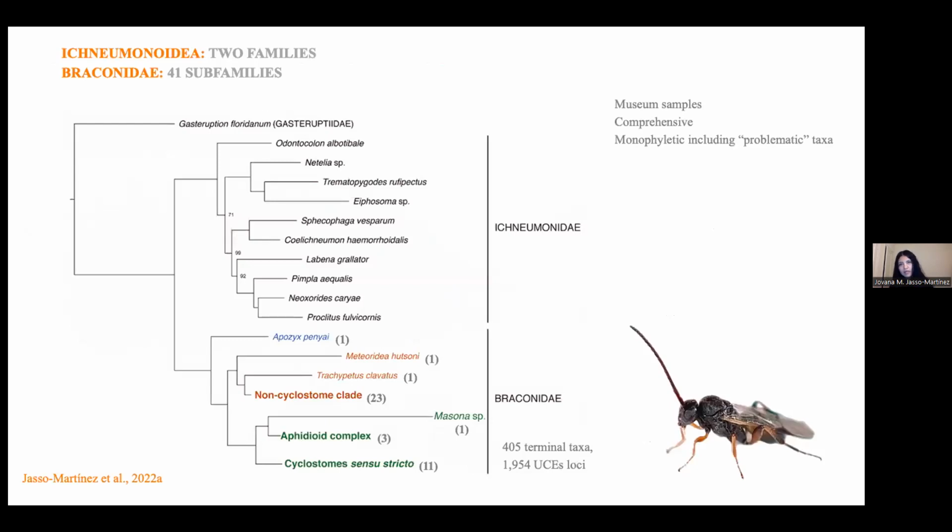So making use of museum samples, many of which were significantly old, we reconstructed a phylogeny of Braconidae, including most of its recognized subfamilies, using UCE data. This was the phylogeny of Braconidae with the most comprehensive taxonomic sampling for the family, including taxa whose placement has been problematic in previous studies, such as the members of the previously recognized subfamily Trachypetidae, and Apoditis spengai, which have been at some point elevated to family level or placed into the sister family of Braconidae, the Ichneumonidae. We recovered a monophyletic and well-supported Braconidae, including both of these taxa, and we also recovered with strong support phylogenetic relationships that were recovered in previous studies using other sources of molecular data or morphology exclusively.